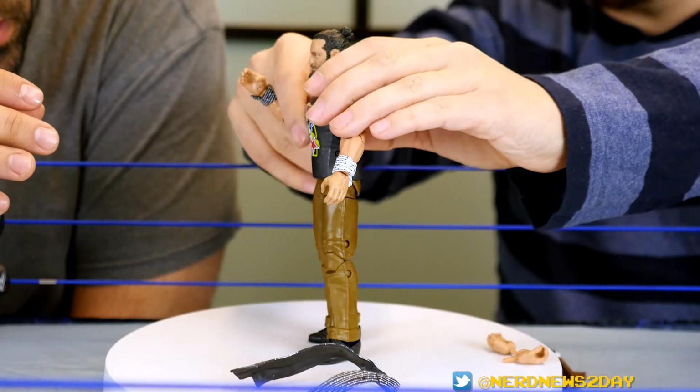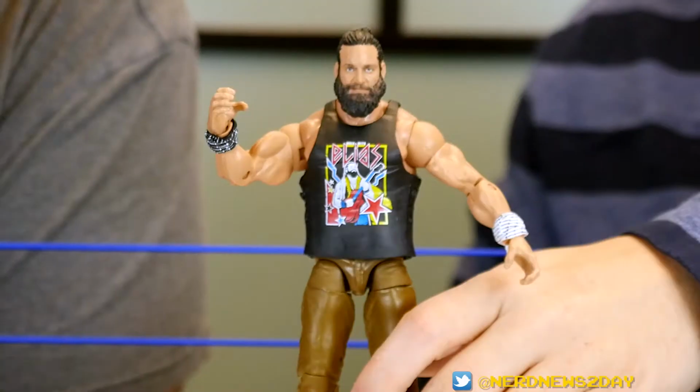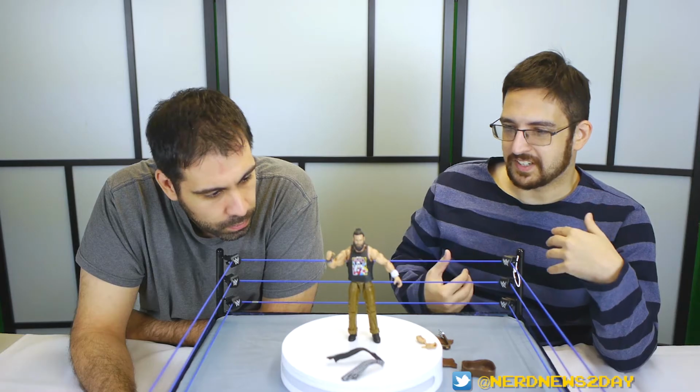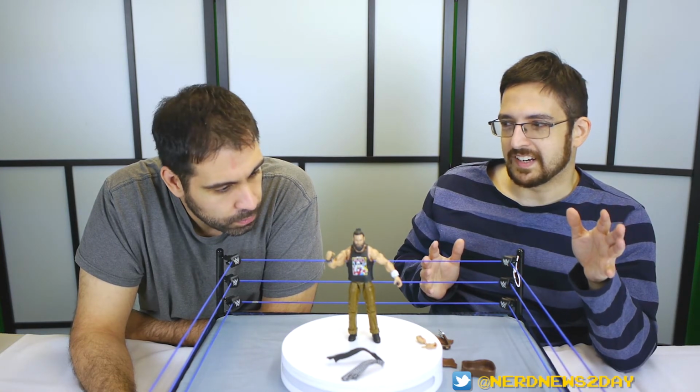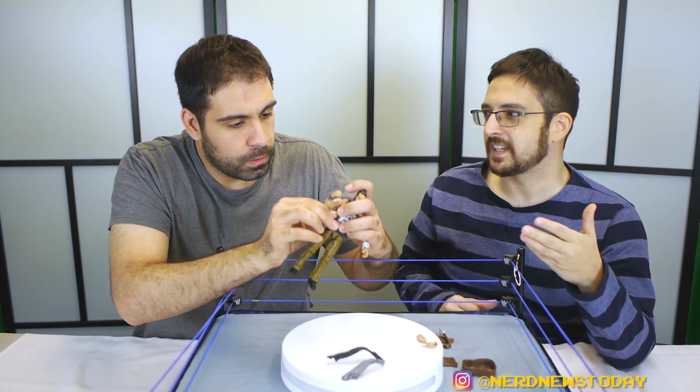I had this problem also with the ECW Matt Hardy figure. I bought that one recently, and basically it had the same type of shirt, but bigger on him because his body is smaller. Once I took it off, getting it back on, it wasn't fitting again. At least in that figure it actually was on because he's got a smaller body. This buffer body, I don't really think it can handle this mold.